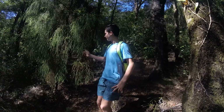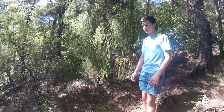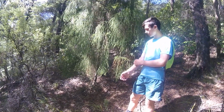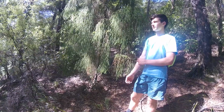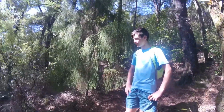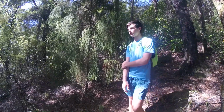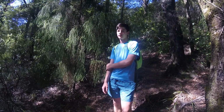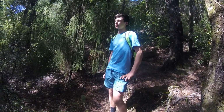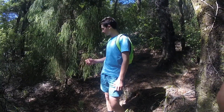So this tree here, with the spiky, droopy leaves, this one is called rimu. It's a very slow growing tree, but they live for a long time and they can grow up to 50 meters tall. The average rimu tree is about 20 to 35 meters tall, but they're still quite tall, and yeah, they're a pretty cool tree.